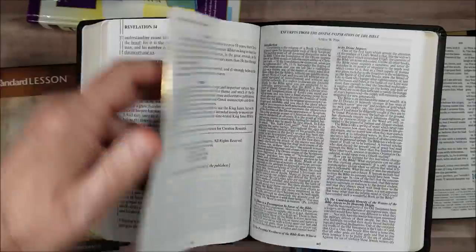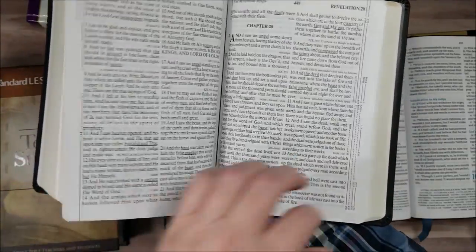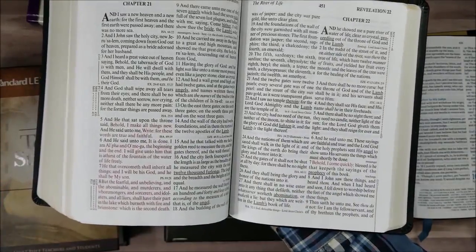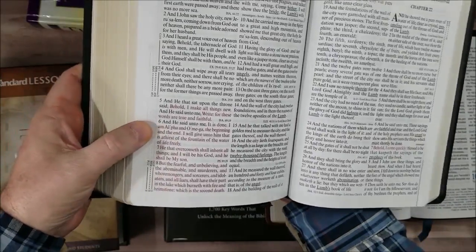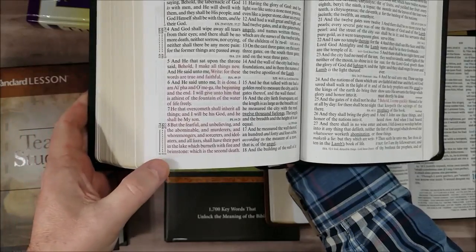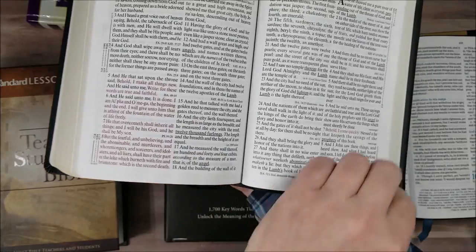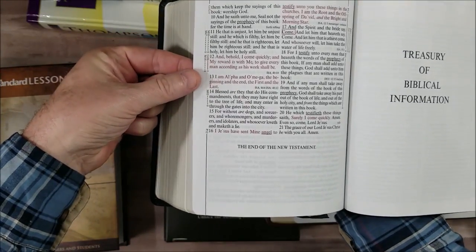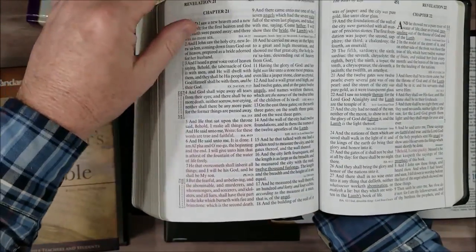Now, I have always tried to keep Bible Buying Guide non-denominational, but every now and then I do like to point out things because it's just something to study, something to research. Revelation 21, 5 through 8 is in red letter because of Alpha and the Omega. And you always see that in 22 in red letter. And 13, that's always in red letter. But this is almost never in red letter. So I thought that was interesting.